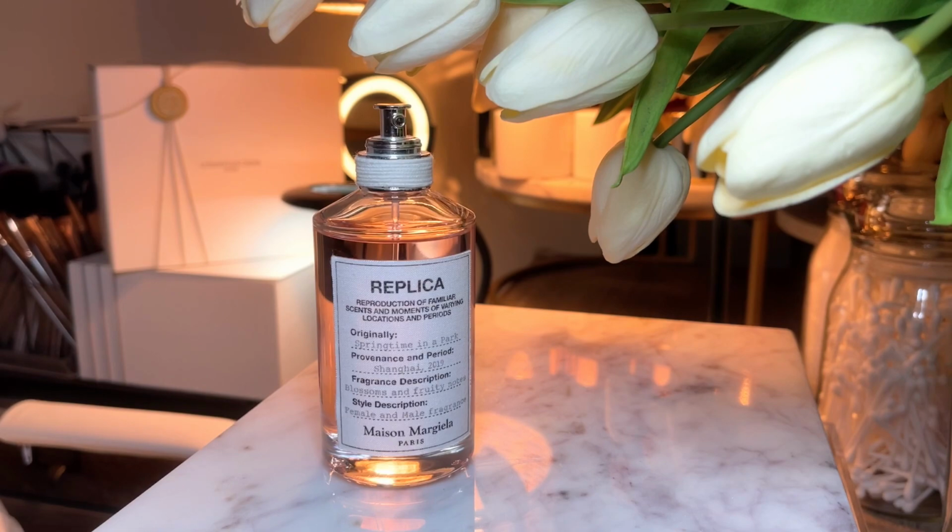It's almost like you being out in the park after it's rained, and then the rain has dried up and you just have the aroma of all the things in the park, like the grass, the trees, the flowers, the moss, everything, with a little bit of peach at the end. Springtime in the Park is like a spring day shower, and then after the rain goes away and dries up, you have this aroma in the park. And this one is just beautiful.